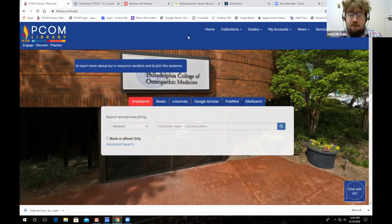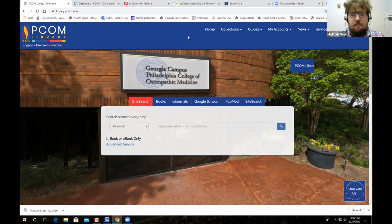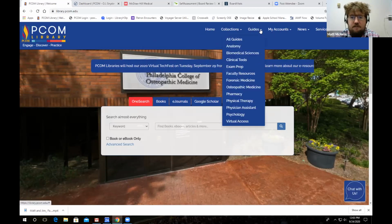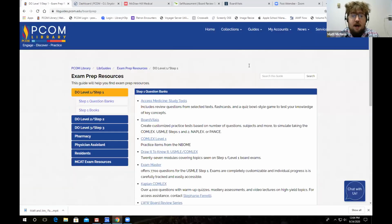So just to begin, we are on our library main page right now. The place we're going to be living for most part of this presentation is going to be our exam prep guide. That is located up here. This is our main page up on our top bar here. We have guides. If you click that, you're going to notice there's a guide for exam prep. This is definitely important. It's going to be kind of your one-stop shop for everything regarding exam prep resources in terms of databases. Katresa is going to show you guys books a little bit more later.